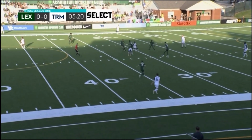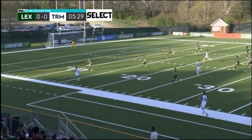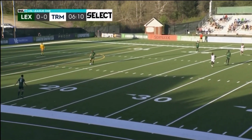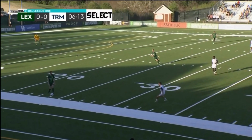These are the little things that can greatly impact a game, as winning the ball here would lead to a dangerous attack and would have prevented this Tormenta attack as well. So tactically, one of the things that Lexington likes to do is pushing their wingbacks forward and committing men to the wide attacking areas. In their previous game against Forward Madison, they struggled to take advantage of these overloads on the wings that they were creating.